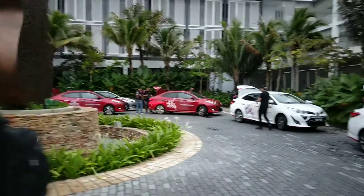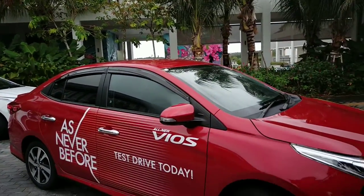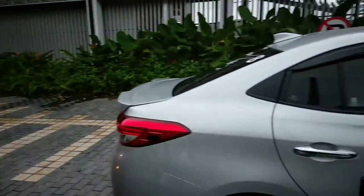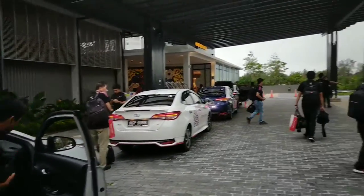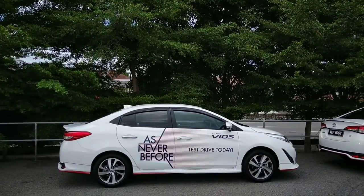Aside from that, we've also found that if you want to open the boot from the outside, you need to carry the key with you. If you don't have the key with you, the boot will not open from the outside. You have to walk to the driver's side, near the door sill, the usual place where there's a fuel filler cap and the boot release. You have to use the boot release if you don't have a key in close proximity. So that's quite a good safety feature.